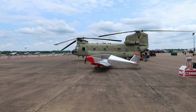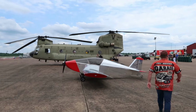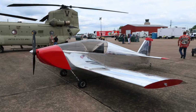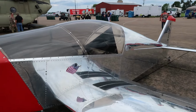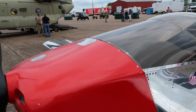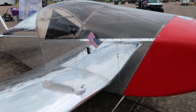And there's a big helicopter and a little plane. And that's my technical description for these. But I bet this little plane goes fast when you get going. But you have to be able to fit inside there, since it is kind of tight. But look at that, it's all shiny and pretty.